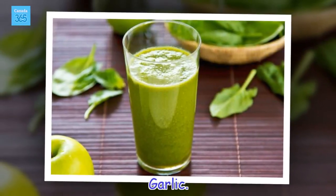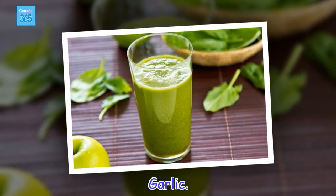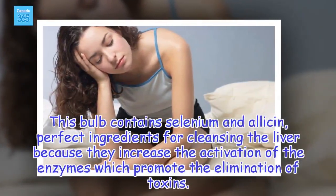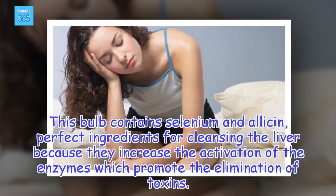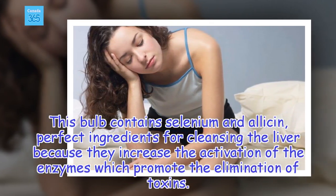Garlic. This bulb contains selenium and allicin, perfect ingredients for cleansing the liver because they increase the activation of the enzymes which promote the elimination of toxins.